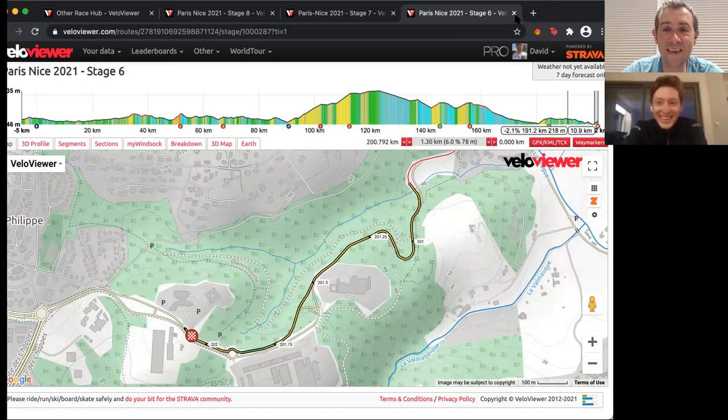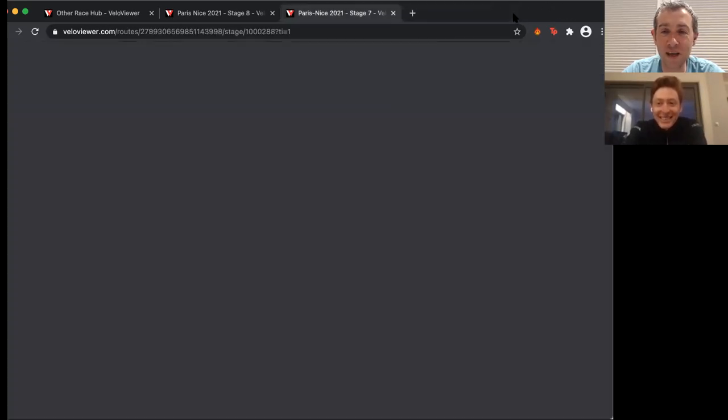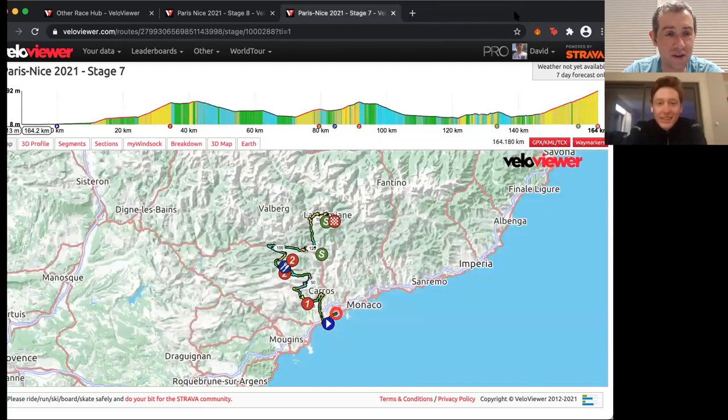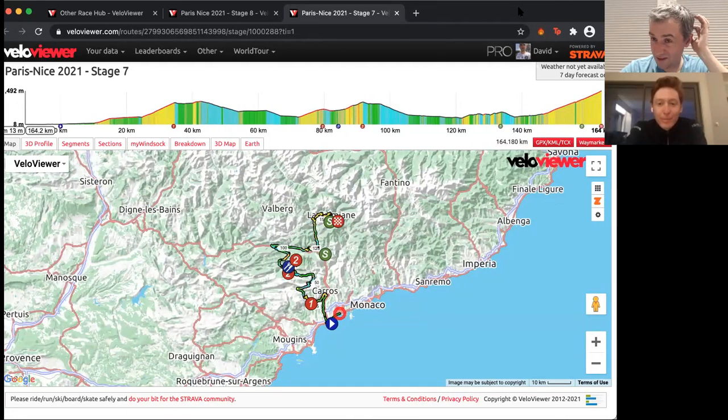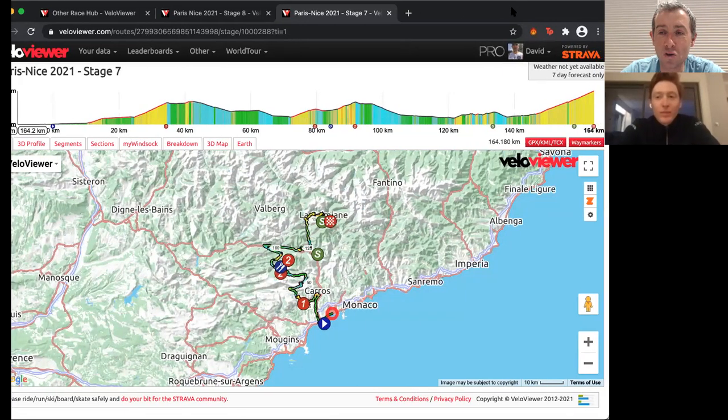We'll see. And then we've got Queen Stage, Stage 7, the big climb that's been in it the last couple of years, which isn't terribly popular with the fans, but it looks like quite a good climb for you. What do you think? Yeah, I think it is actually a pretty decent one.